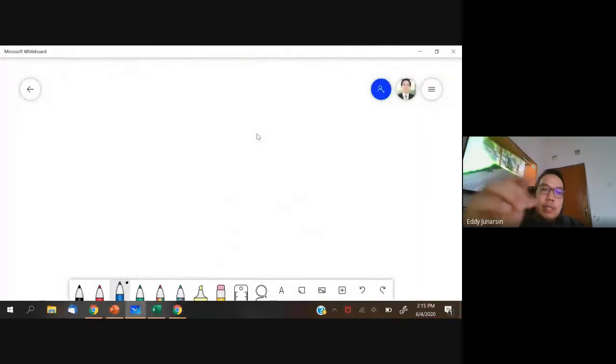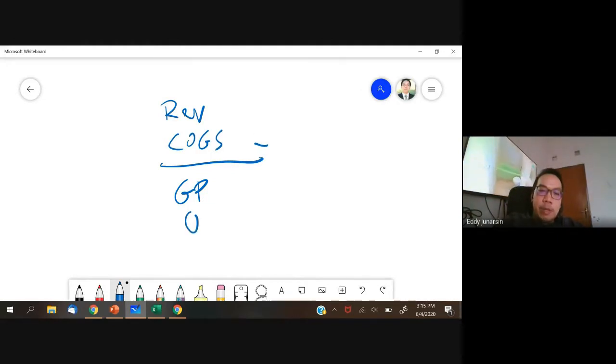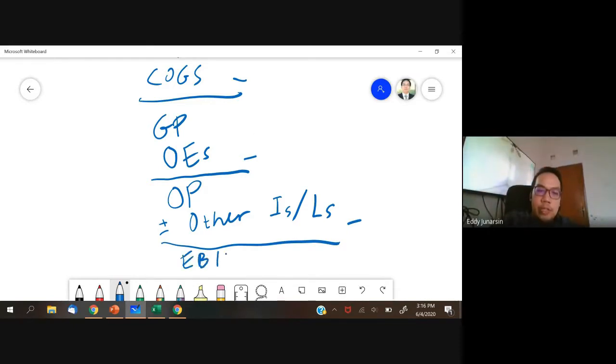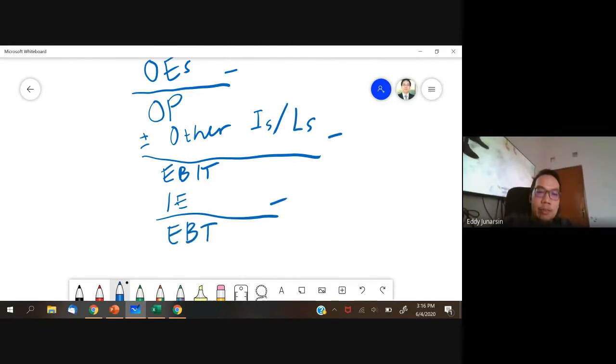If you talk about the typical income statement, you have revenues, then cost of goods sold, or cost of sales, then you have gross profit, then the indirect operating expenses, including depreciation and amortization expenses. You get your operating profit, plus or minus other incomes or losses. Then you get your earnings before interest and taxes. Then you deduct interest expense, and you get earnings before tax.